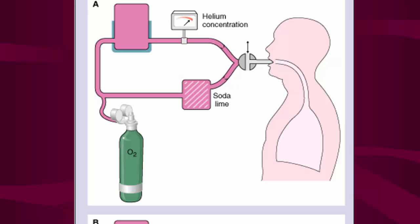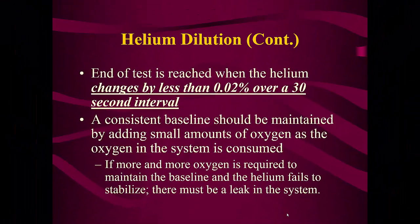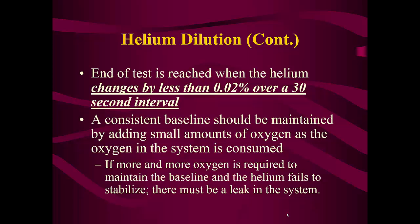All right, so as we move down to B here, we switch them in, looking at the switch here. And so the patient just breathes back and forth through this normally until the helium equilibrates. Now, how do we know it is equilibrated? The end of the test is reached when the helium changes by less than 0.02% over a 30-second interval. Not when it measures 0.02%, but when it changes, because the final reading might be 5%, but it's not changing from that. So that ends the test.